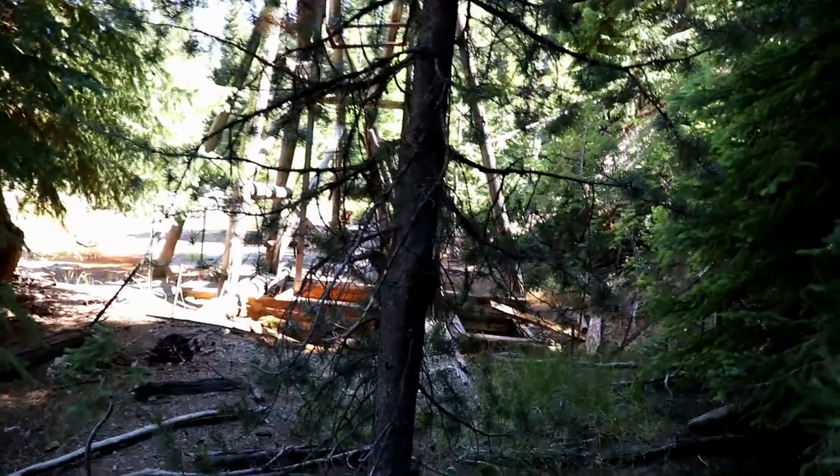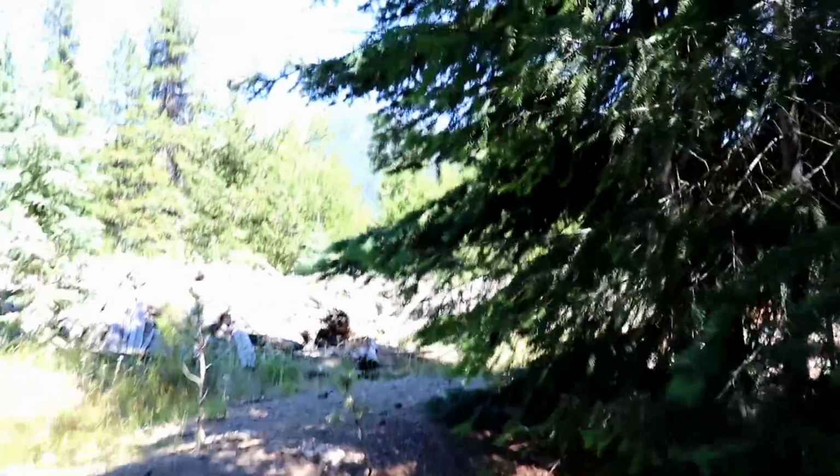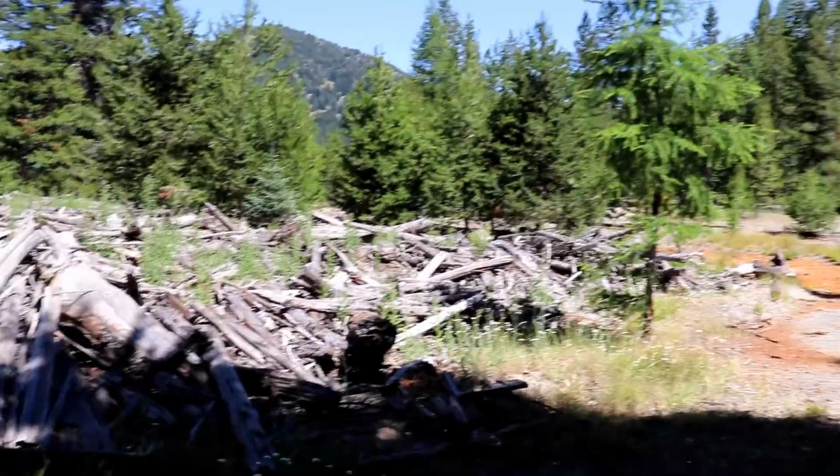And right there is the head frame. While we're wandering around, I'll kind of explain the geology up here. And all this here is just slash from when they logged it a number of years ago. Which brings something else to mind while we're at it.